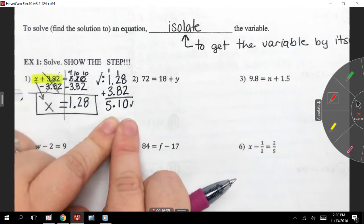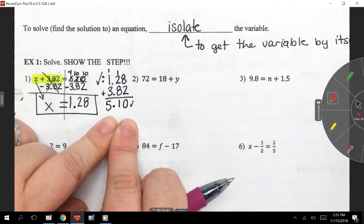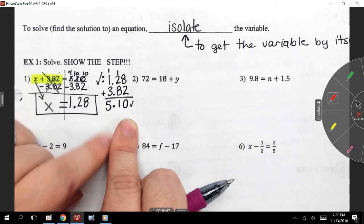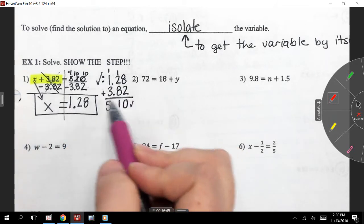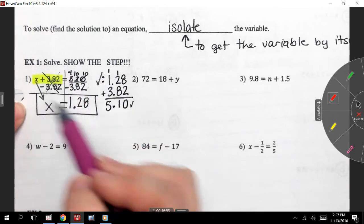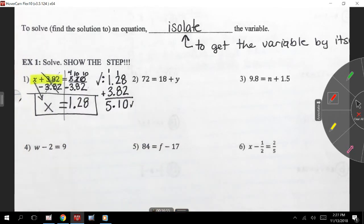All right. What if I checked my answer here and I didn't get the 5.1? Maddie? Then I'm going to go back and redo my work. I might want to check and make sure I did it correctly here. If I know I did it correctly here, I'm going to go back to the very beginning. Okay? All right. Let's look at the next one.